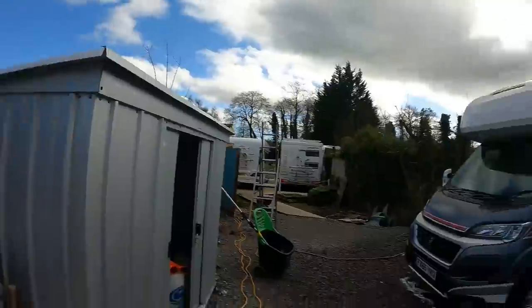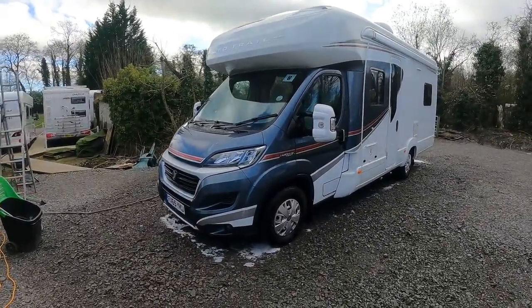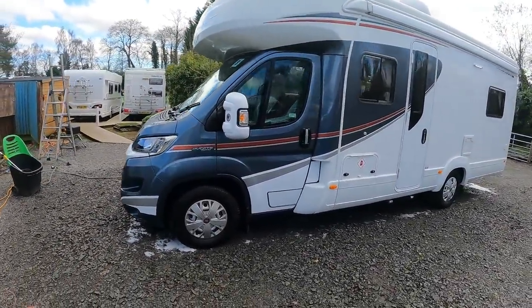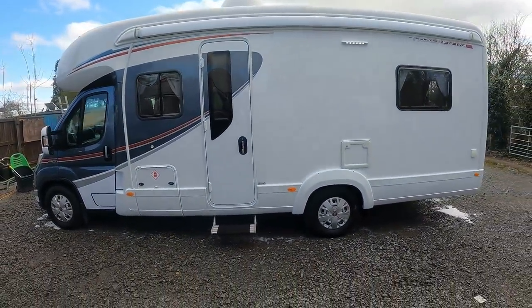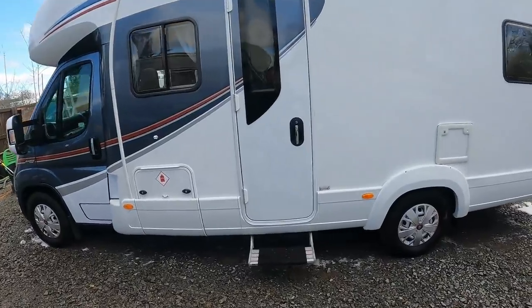Right, so I've finally finished the Auto-Trail off, give it a wash round. I haven't filmed it basically, just washing around it because you've already seen the roof and all the other bits that I've done to it, so I didn't want to bore you too much. So, there we go. This is the Auto-Trail Tracker RB. Let's go have a look inside.